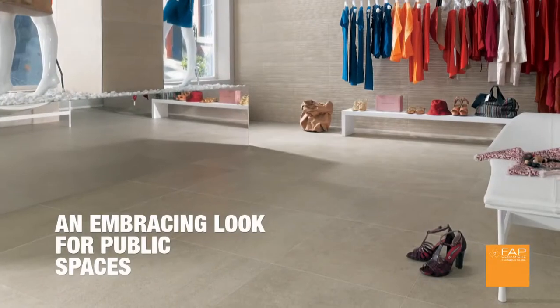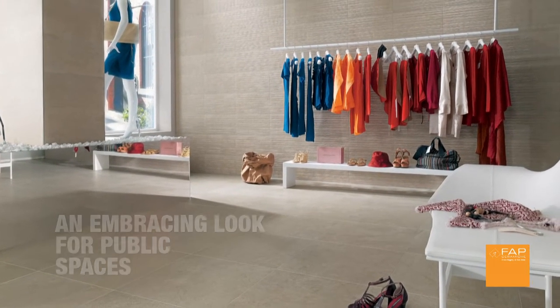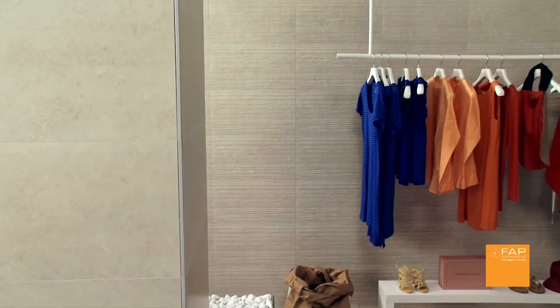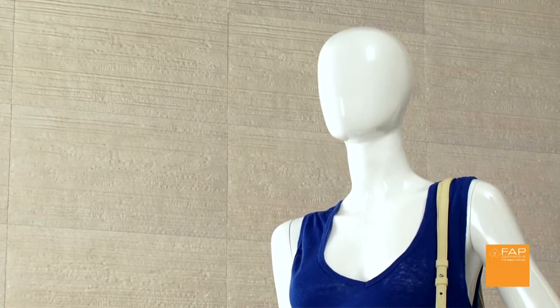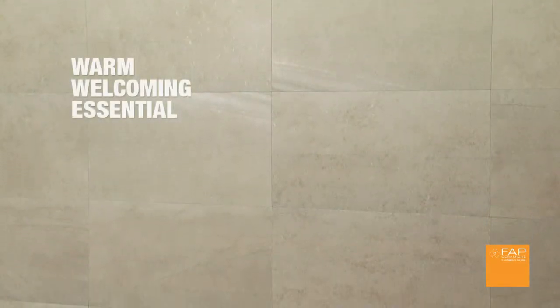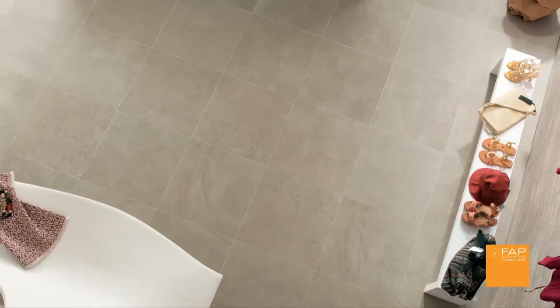Desert is a coordinated set of porcelain stoneware floors and white body walls with or without decoration. The soft dynamism of the veins with their delicate color shades creates a natural appearance that blends beautifully and discreetly with the essential nature of the furnishings and the products on display.